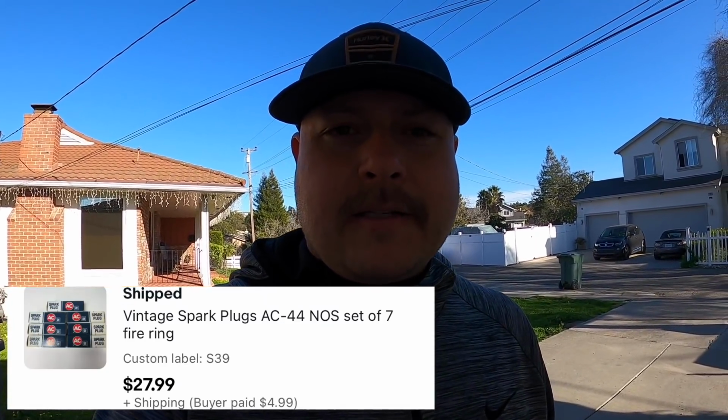Sold some vintage spark plugs. These are made by AC. So these spark plugs we got from an estate sale. My dad actually found them. He bought the whole bucket of spark plugs for like a couple bucks. These ones here sold for $28 plus shipping.